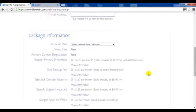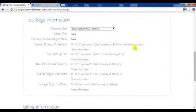Now when you do click next, you're going to go to a confirmation page, and Bluehost is going to email you your dashboard username and login. So what I'm going to do is head off and log into my dashboard, and I'm going to show you how to install WordPress. So I'll see you in a sec, guys.